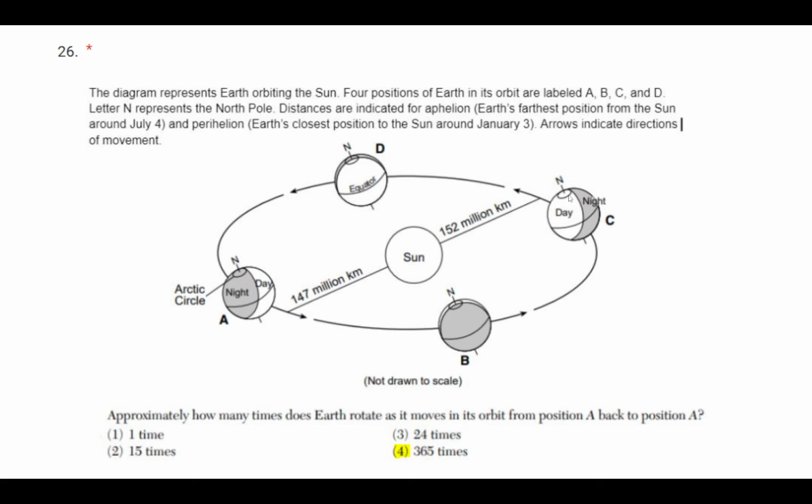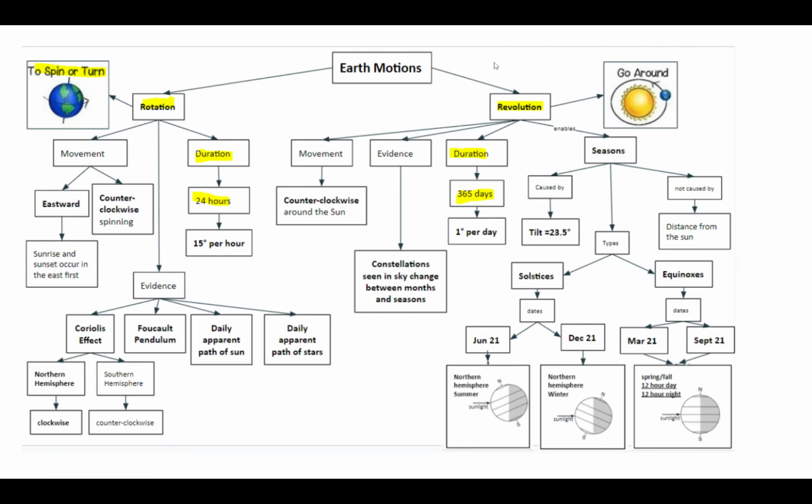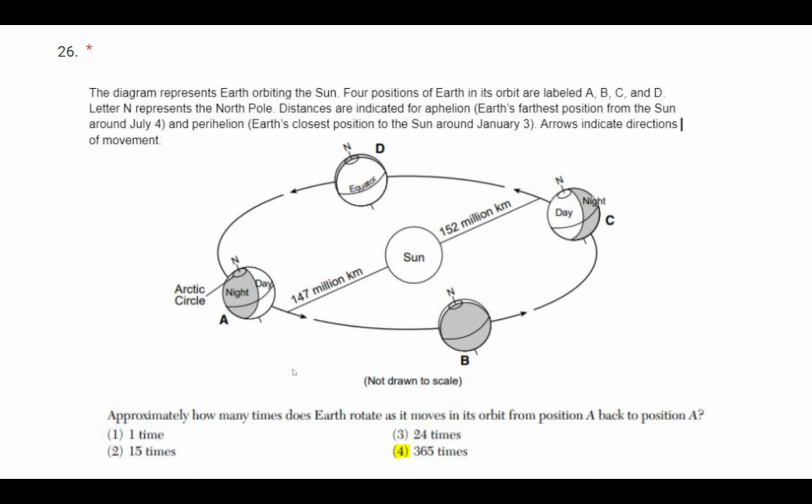Well, remember, one full revolution around the sun is 1 year, and 1 year has 365 days. So remember, revolution is a year, 365 days, and one rotation is a day, 24 hours. So if it's 365 days from position A back to position A, and one rotation is 1 day, then the Earth must rotate 365 times, because that's 365 days in a year.